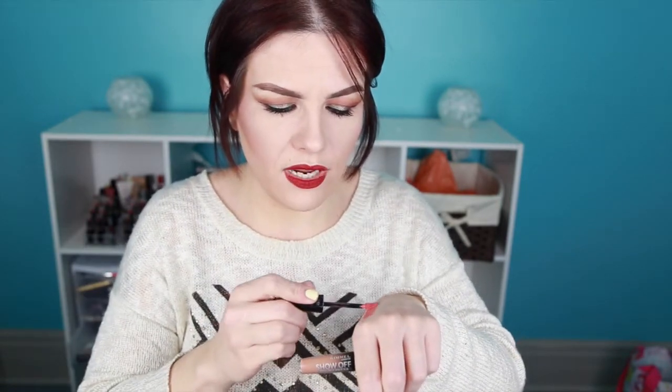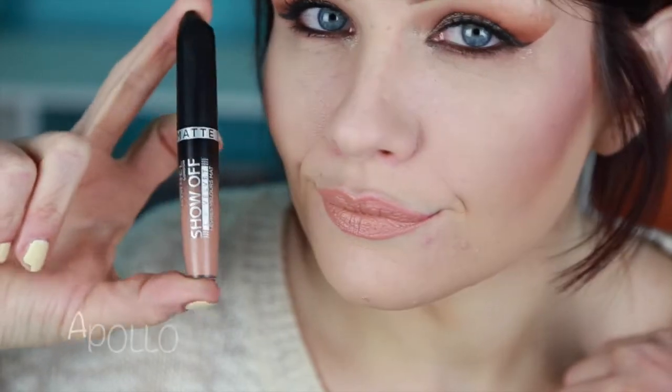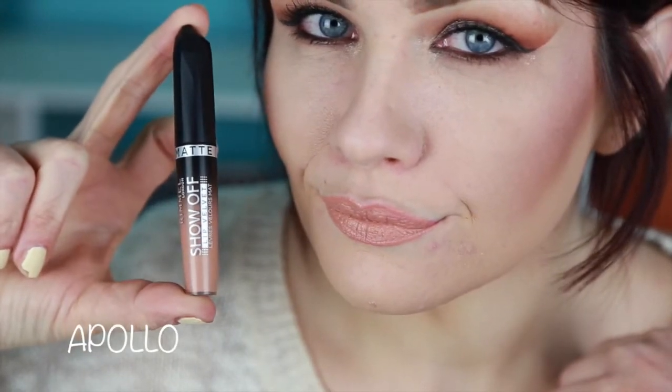To be honest with you guys, I don't know that they're that much different than the original formula. They set down, if you've ever used one of the original ones, not super glossy. They're not matte, but they're not super glossy either. And I feel like these ones set down just a hair more matte than the original ones, if that makes sense. So I don't think that they're amazing or anything like that.